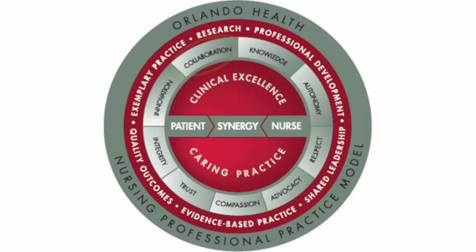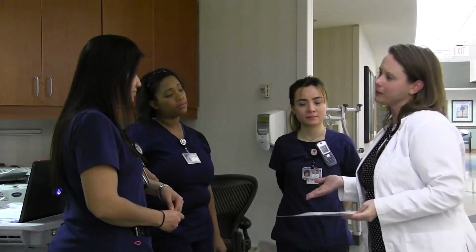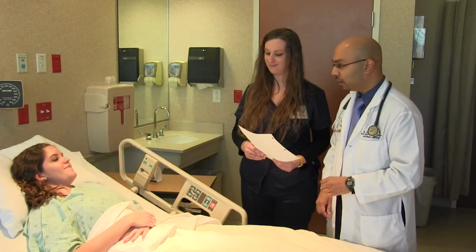One of the core values in our Orlando Health nursing professional practice model is collaboration. The collaborative rounding checklist is a tool that we're using to facilitate physician and nursing rounding on patients. And how it's used is that when a physician comes to see a patient, he and the nurse will round on the patient together and use the checklist as a way to make sure that they achieve all of the quality goals and needs for the patient.